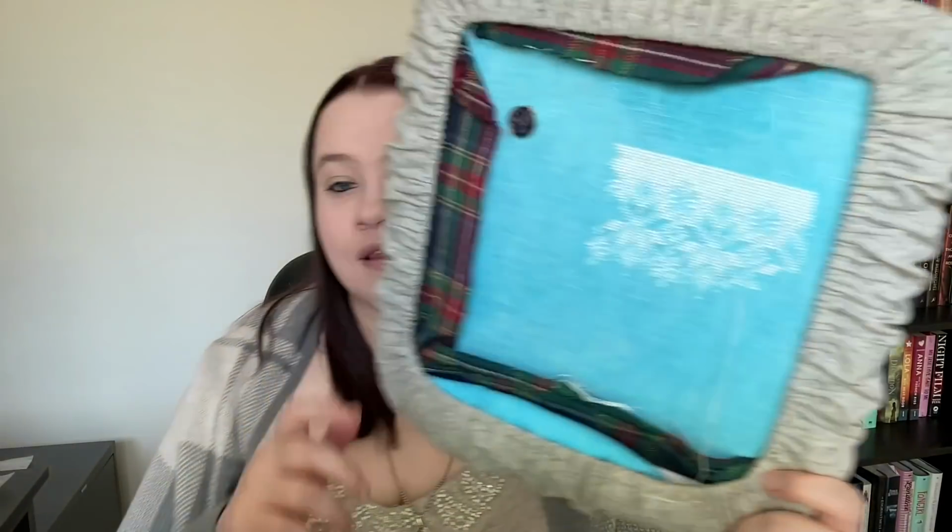This is on a 32 count Belfast linen in Caribbean Blue by Hand Dyed Fabrics by Stephanie. And I love it. I love it. I love how that fabric is showing. Beautiful.